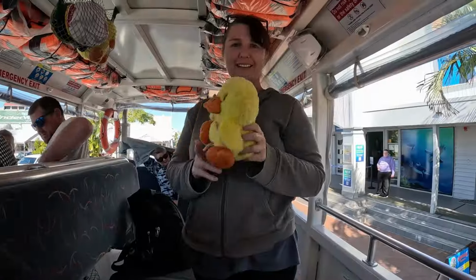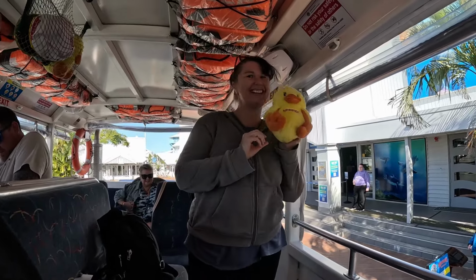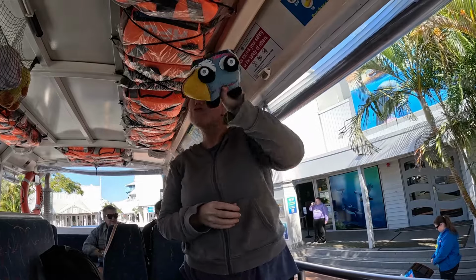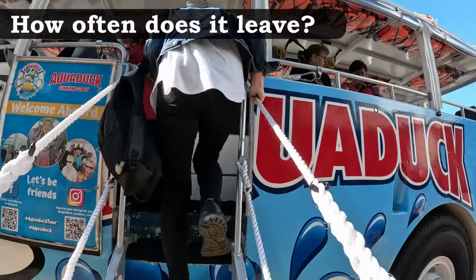We purchased our tickets online and checked in electronically when we got there. However, there are extra merchandise sales on board for items like the duck whistles, captain's hats, plush toys, key rings and hats.